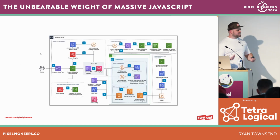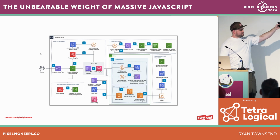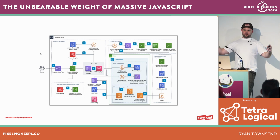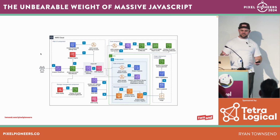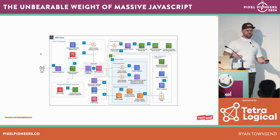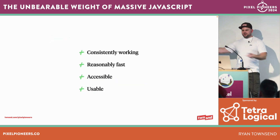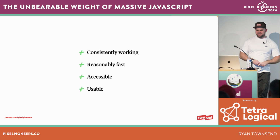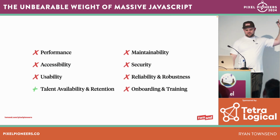And the trouble is that obviously there's a lot of FOMO in the industry. We're told that if you don't have architecture diagrams that look like this, if you don't have 2,000 microservices that are unified by isomorphic GraphQL and rendering a componentized design system via serverless edge workers, that you're kind of yesterday's news. But you look at what our actual users really want. All they want is a consistently working, reasonably fast, accessible, and usable website. So this is really where we should be prioritizing. So we should be focusing on the top 6 here.